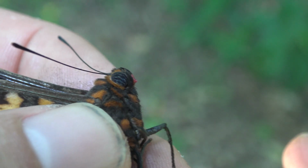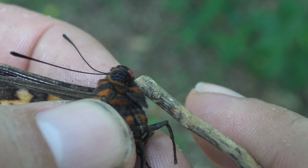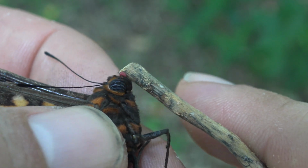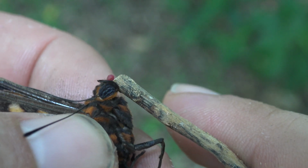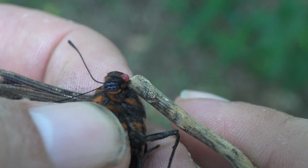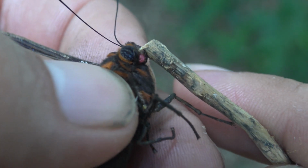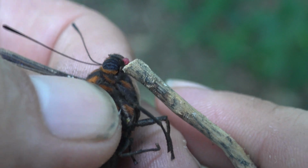Ladies and gentlemen, I've got it. And now for the moment of truth, let's look at this tiny little proboscis here. As you can see, it does have a proboscis. This pink little thing is the proboscis. Don't worry, this does not hurt the butterfly, it will be unharmed. I know exactly how to handle them in a way that doesn't hurt them.